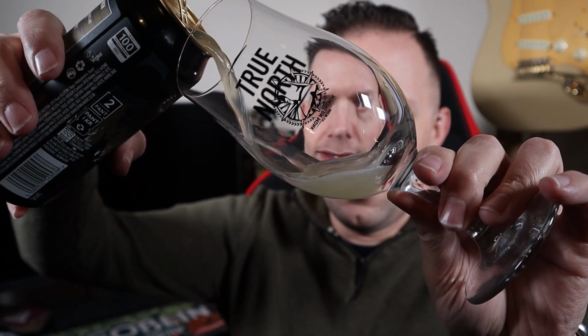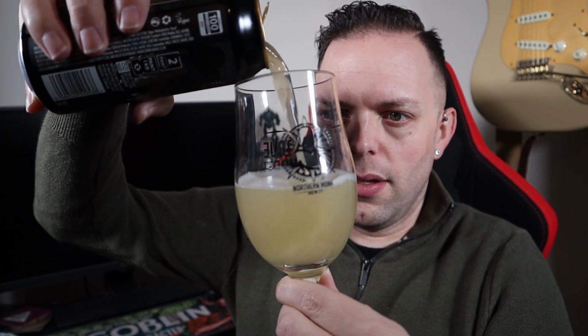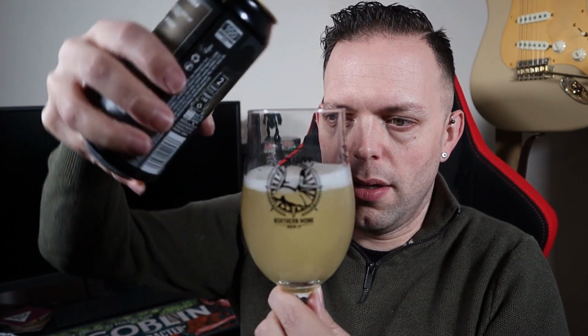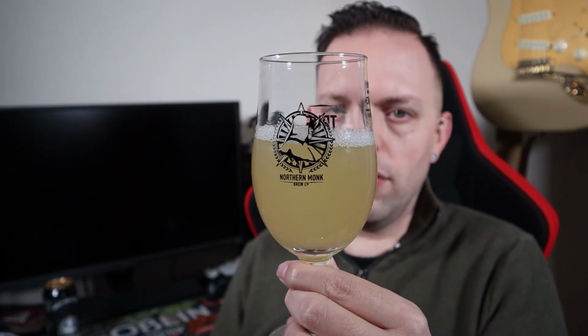So we're pouring into my Northern Monk schooner, and the pour is, oh, I smell it, hazy and pale. So that is that. I need to clean that glass a little better, but on the whole, does what it says on the tin so far. Hazy, pale, juicy looking. Not much head to speak of, but on the whole, the beer itself looks all right. Let's have a whiff.